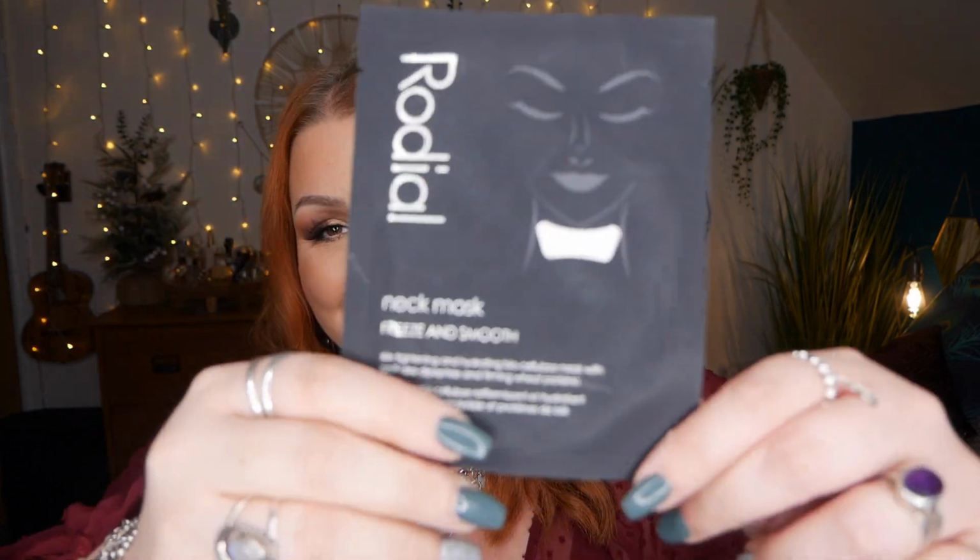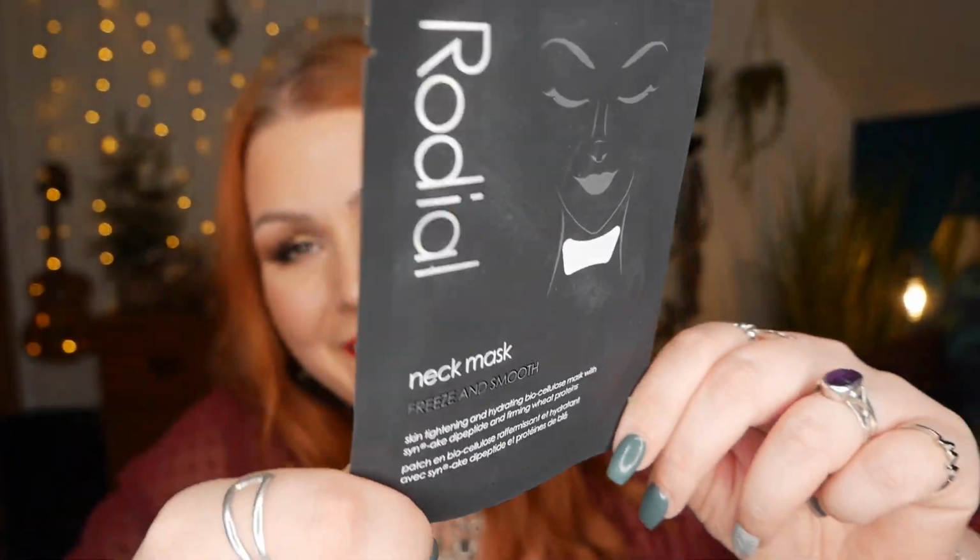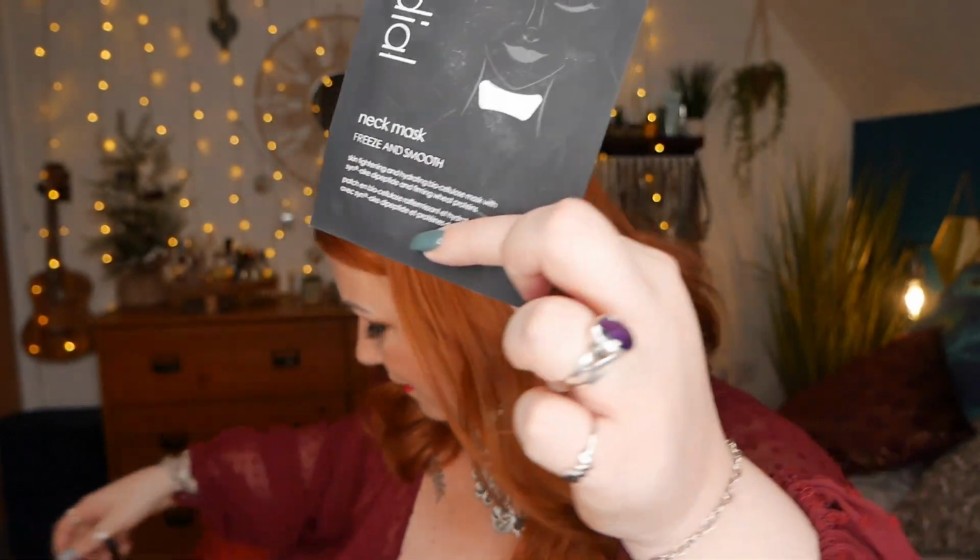Next up, we've got a product by Toyl. This is a neck mask. Something new for me. I haven't tried a neck mask from Toyl before. Freeze and smooth, skin tightening and hydrating biocellulose mask with dipeptide and firming wheat proteins. A neck mask that you just stick to your neck. It's single use and has a retail value of £8.50.